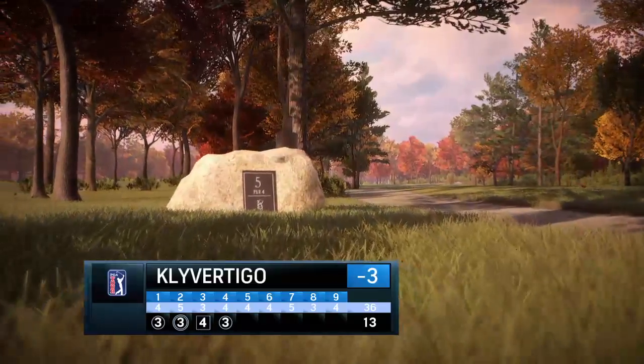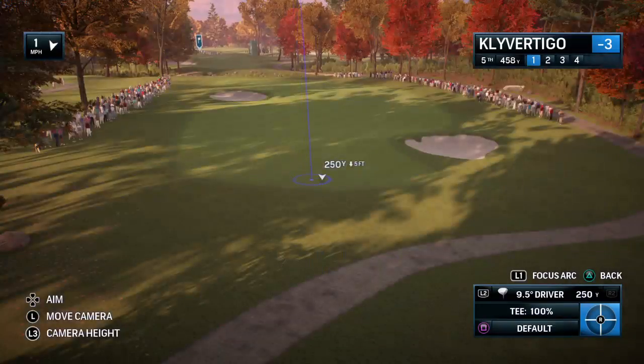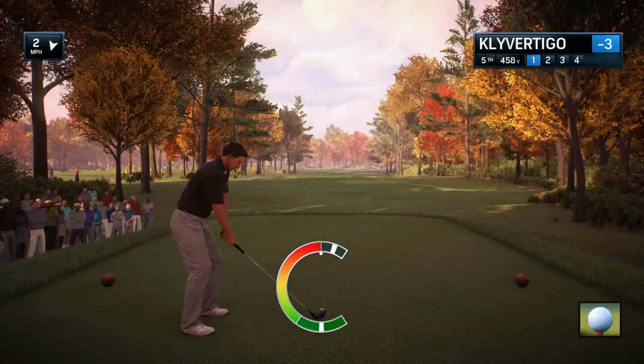Back on the tee here at the 5th, Frank, this one is not drivable. Oh, that's for sure. 2 bunkers. The one that most of the players really worry about is the one down the left side. 300 yards to carry that.